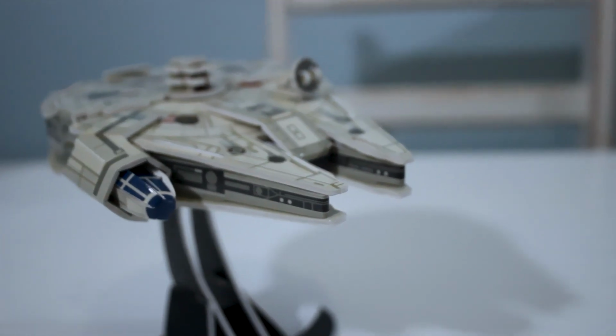Of course, that's not all from the book. There are other puzzles, activities, games, and I would highly recommend this to a Star Wars fan of any age. The Star Wars Millennium Falcon activity book and model kit.